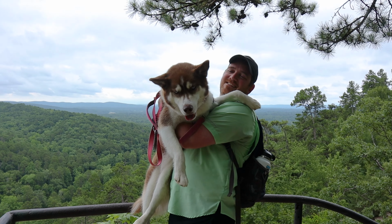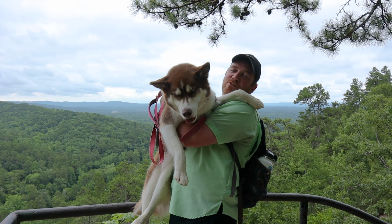And I gotta say, this could absolutely be the greatest rock of all time. I can see why it is called Goat Rock. Lilly, what do you think of Goat Rock? She is not as impressed. She's more impressed with deer poop and rabbits.